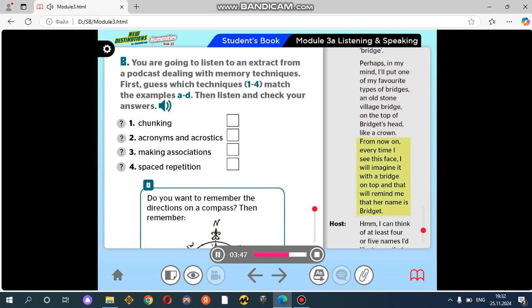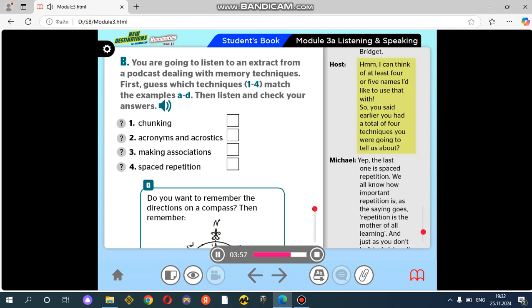From now on, every time I see this face, I will imagine it with a bridge on top, and that will remind me that her name is Bridget. I can think of at least 4 or 5 names I'd like to use that with. So, you said earlier you had a total of 4 techniques you were going to tell us about. Yep, the last one is spaced repetition.